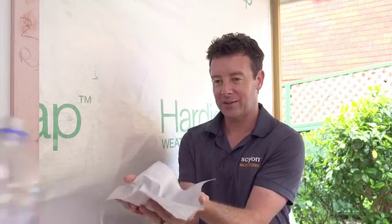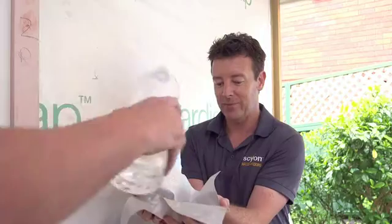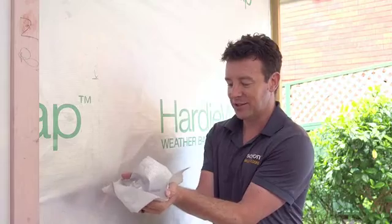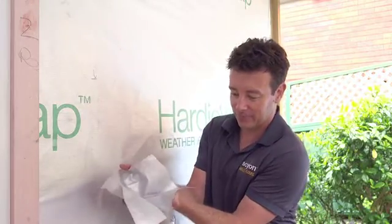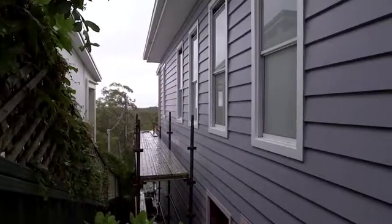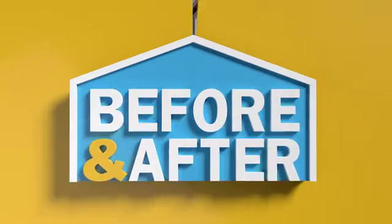If water was to get past your cladding, which is unlikely, your timber frame will stay nice and dry. As you can see, it holds water, but you could probably breeze through it on the other side. Look out for the unveiling of this finished house in a future episode.